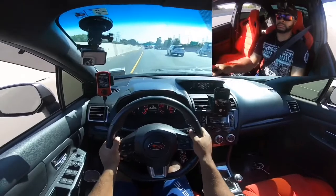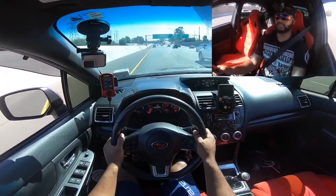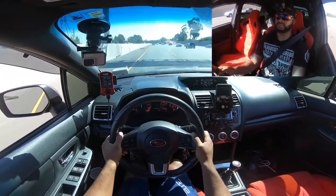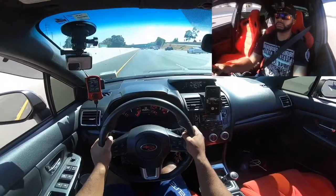This isn't the movie Fast and Furious where they're shifting like 12 times in a drag race. You don't have to shift this much, but I just really want to show you guys what it's supposed to sound like and how it's supposed to look. So when you downshift or rev match, you have it.